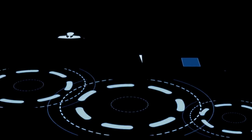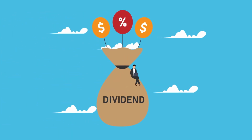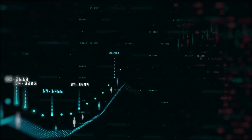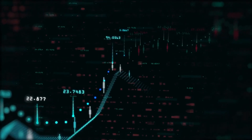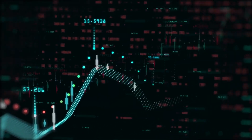Consider international income sources as well. Investing in foreign dividend-paying stocks or global bonds can add diversity and increase potential income. According to Fidelity, international bonds have provided higher yields than U.S. bonds in recent years, offering an attractive addition to your portfolio.